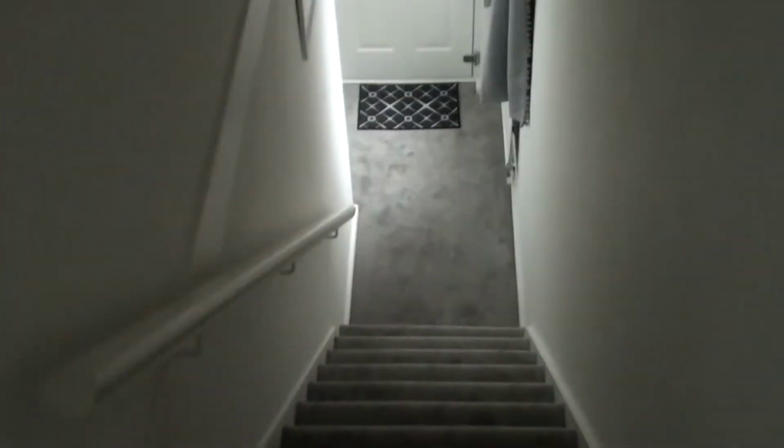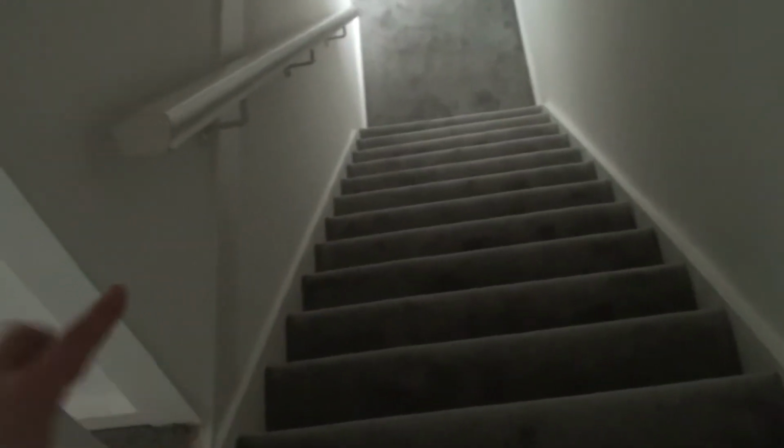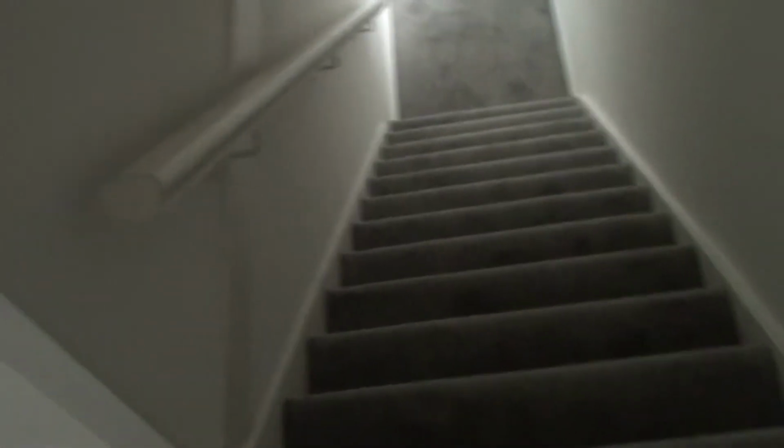And then this must be one of my favourite kind of transformations. I just think the stairs look so much better. One of the funny things that we hadn't thought about is that when the dog comes and lies on the stairs, it used to be in the evening we couldn't see her and we'd trip over her. So now the dog isn't a tripping hazard because we can see her.